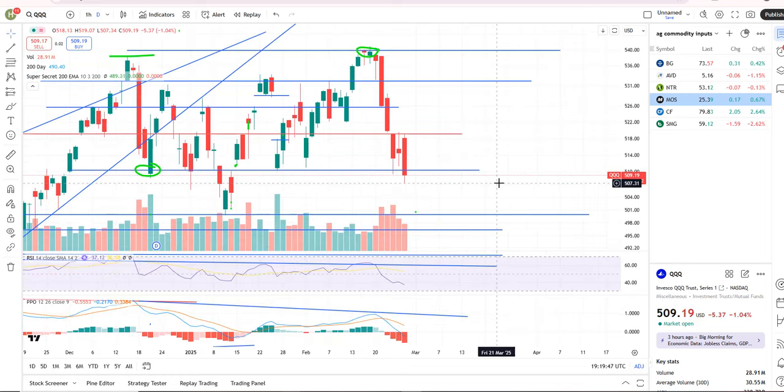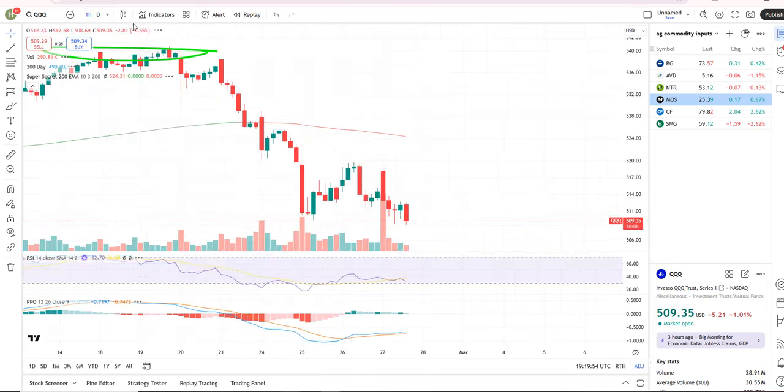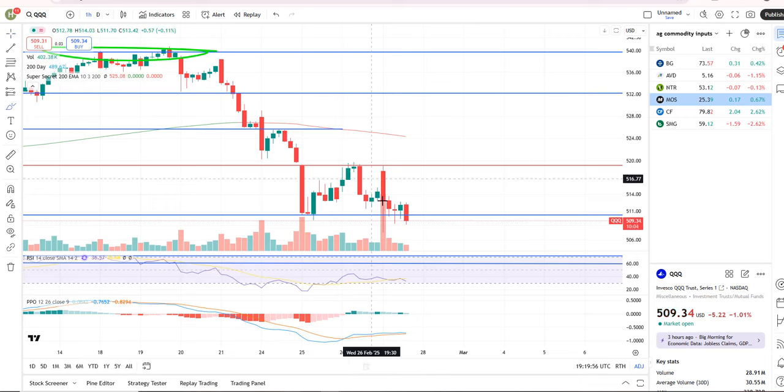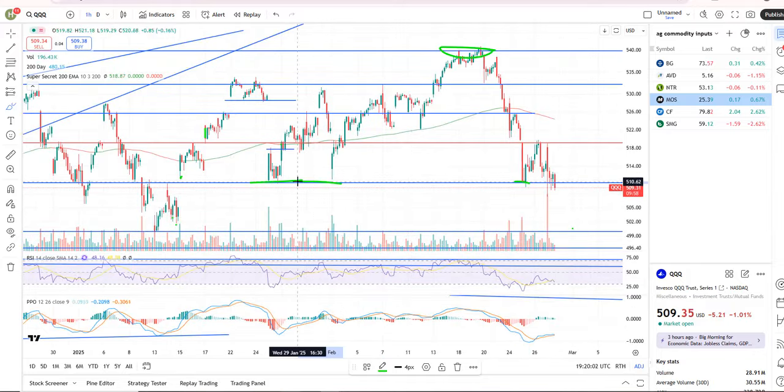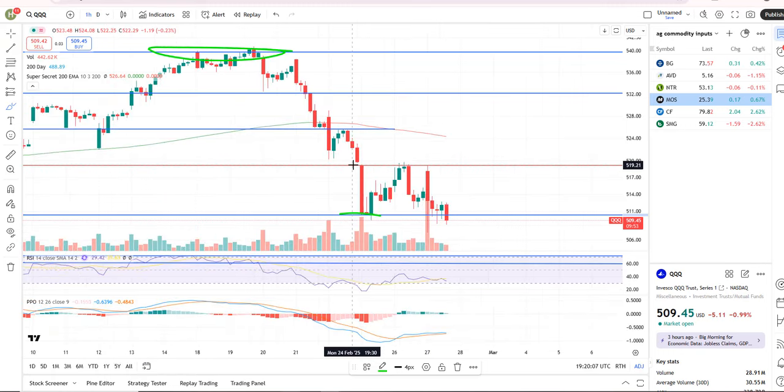Okay, triple Qs. Since Nvidia is already out of the way, you've got to look at it on the hourly chart. On the hourly, we've got some support right here at 510.30. And if I roll out, that's kind of like a level. We've had lots of reactions on that level, and then resistance is just overhead at 519.30. So those are the levels I've been actively trading for the last couple of days.